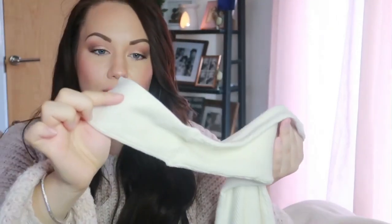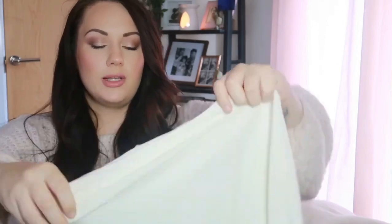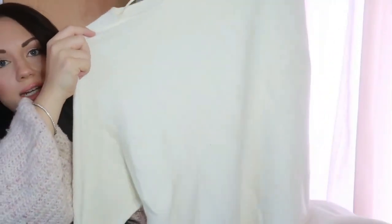But as I was saying, I got this really nice cream jumper, with the rib detailing, if you can see, but it's so soft, and then it's cuffed at the sleeves. It's just a really oversized jumper, but I'll show you how this looks on. I thought it was only £10, and for the quality and how soft it was, a proper bargain, and it's long.